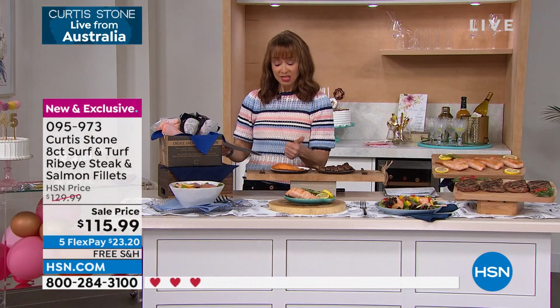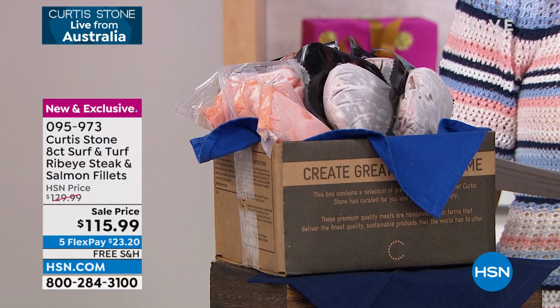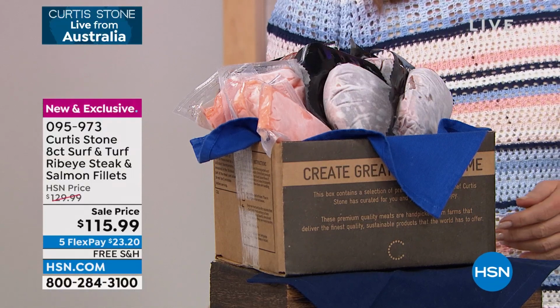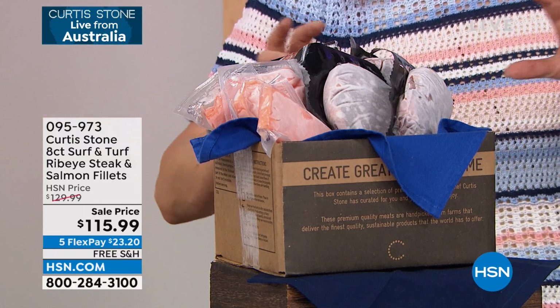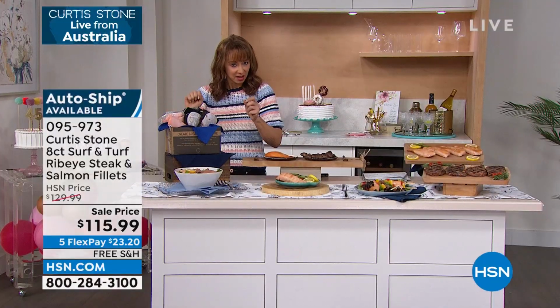So you're getting 4 of the 6-ounce, his famous Faroe Island salmon. You're also getting 4 of the 8-ounce Uruguayan grass-fed beef ribeye. When I was talking to the buyer earlier this week, she said, Shannon, do you even know this ribeye, it's like the privileged class. It is like the elite. It's like the royalty of ribeye.